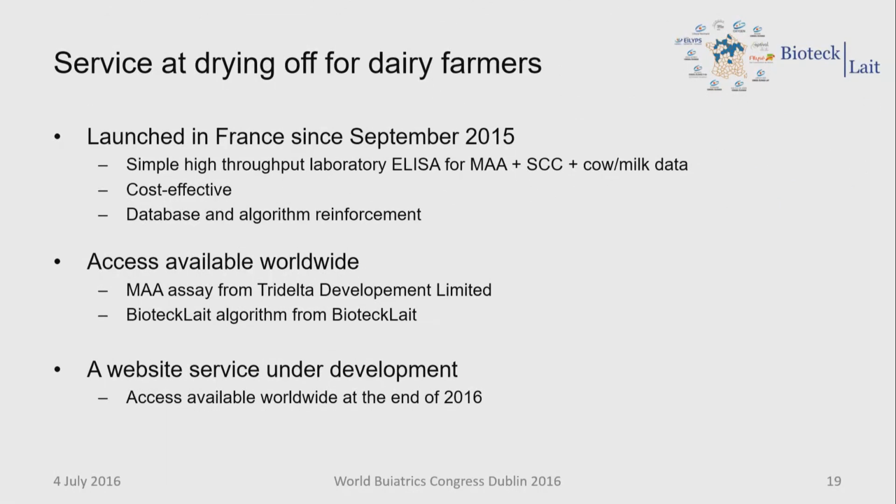Based on our trial on MA, we have launched a service at drying off for dairy farmers in France since September 2015. We use a simple high throughput laboratory ELISA for MA from TriDelta with the SCC and with the recorded cow milk data. We reinforce our algorithm thanks to these services by addition of 1,000 results to our database that is used to support our algorithm.